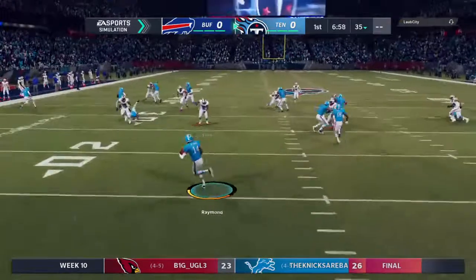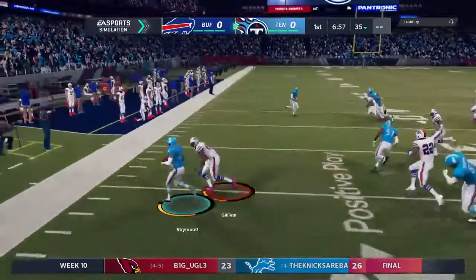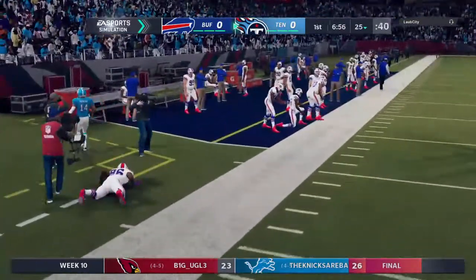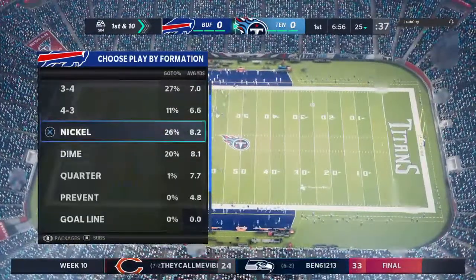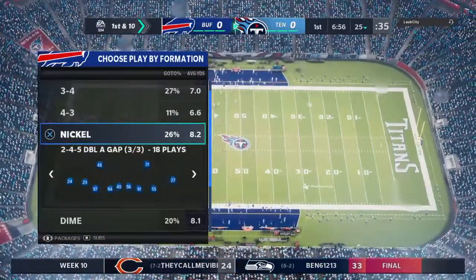Khalif Raymond now. And he's able to get it across the 20 to the 25-yard line. At their own 25-yard line.